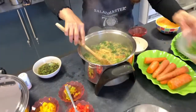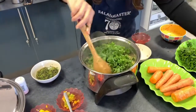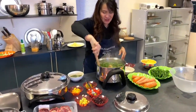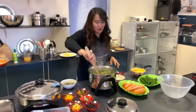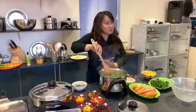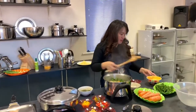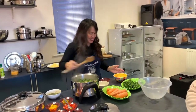I think I'm going to put all the kale. More kale, much better, right? Okay. Normally we cook kale in mixed greens, yeah? But this one is so nice. So it's off, but the kale will still be cooked as well, even though it's off. Because the Saladmaster multipurpose rice cooker, this is multipurpose. This is my good girl. This is one of my favorite Saladmaster pieces as well. There you go. So it's done.